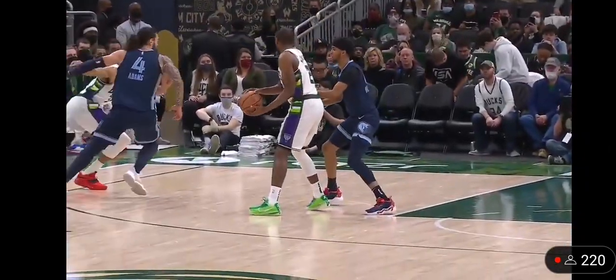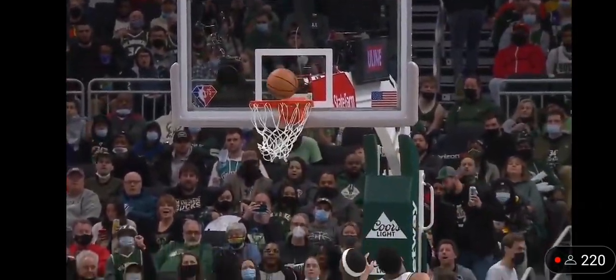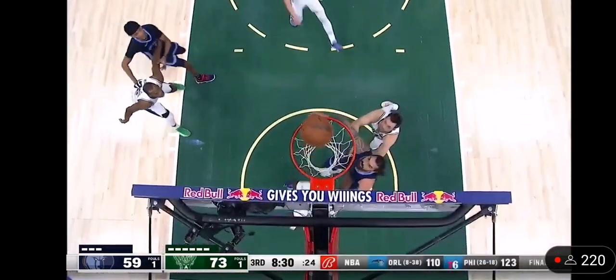That foul will go to Giannis. But here's the basket, the backdoor cut, Marcus. And then Khris Middleton passes him open. He kind of throws it just far enough away from Steven Adams where he can't get the deflection. You see Adams frustrated because he played it about as well as he could. About as much on those blocks. He says, hey, it's just a look.